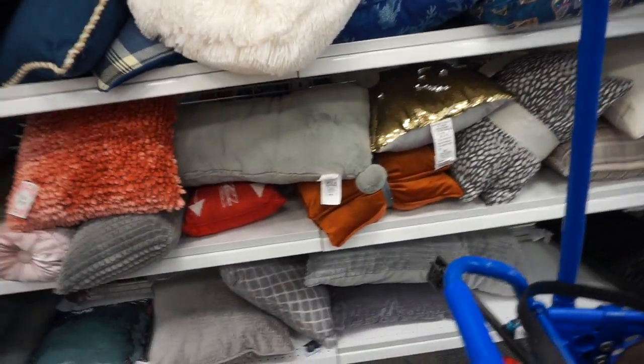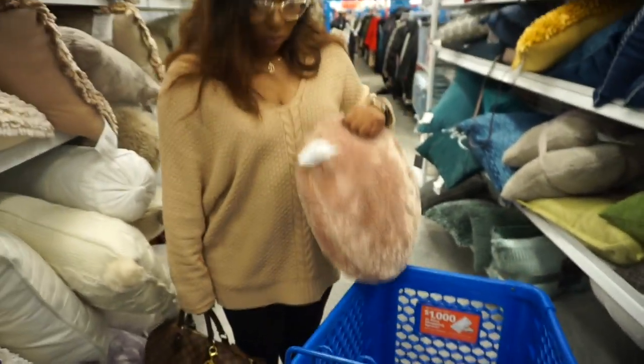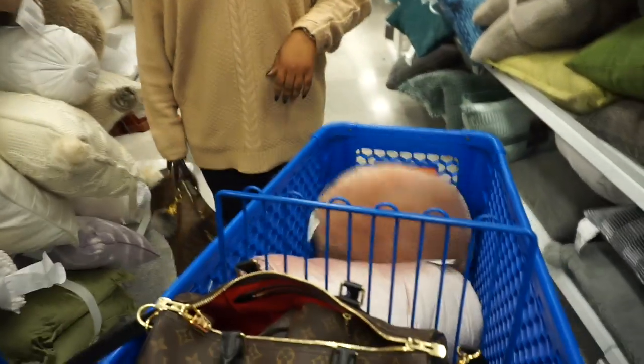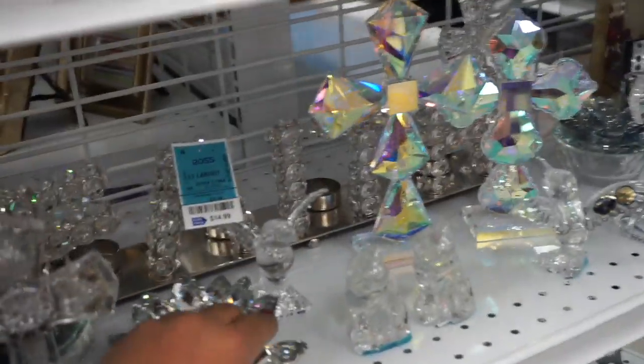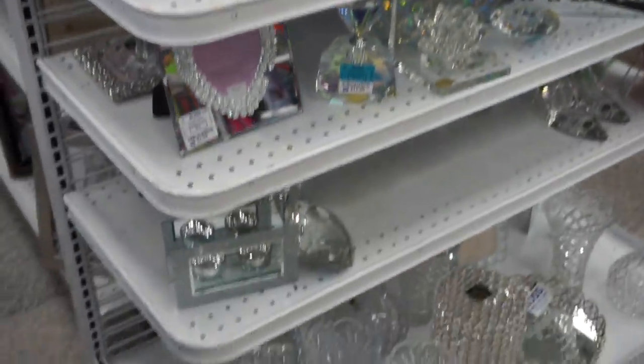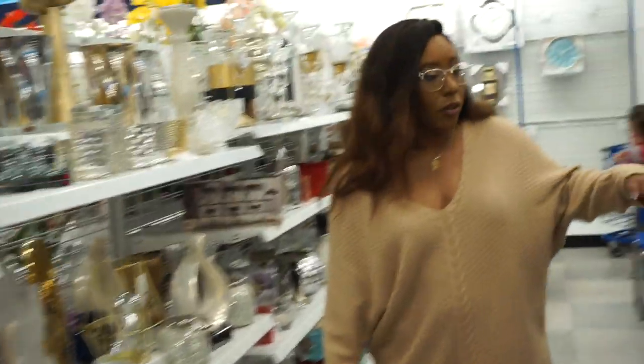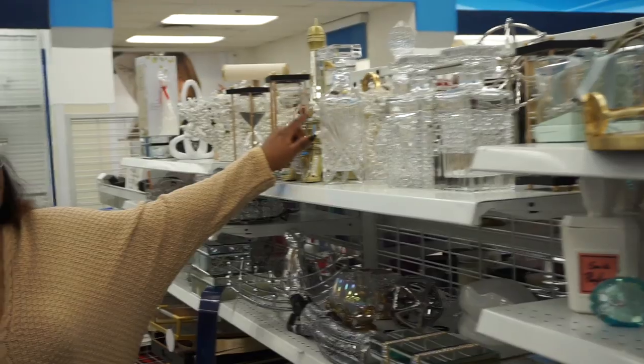Mm-hmm. Found a cute throw pillow. I wish I had this to match my. That's pretty. It's on clearance. How much is it? $3.99. Oh. I'll make it match something. So all the pretty bling elements that I love for my living room. So cute. Oh, there's more blingy bling bling.